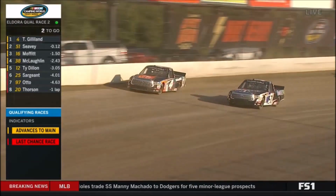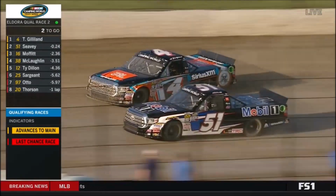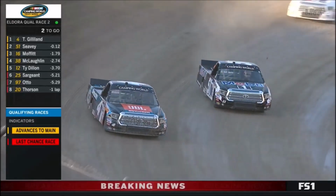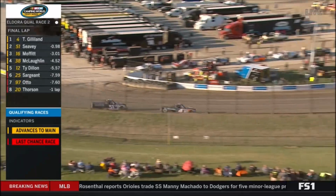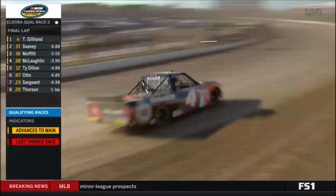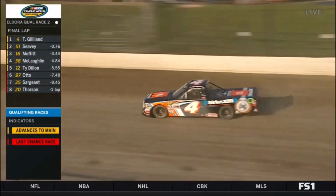Wow, you talked about the transfer spot not being safe. They're battling for it, and they're battling for the lead. Looks like Gilliland's got a nice run on the high side. Yeah, Gilliland is just able to carry that momentum, use the banking a little bit. Logan kind of got trapped around the bottom there, being a little too patient, and Gilliland's taking advantage of that. Final lap, Gilliland in the lead. Ty Dillon currently in the transfer spot.